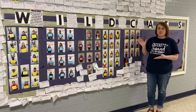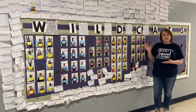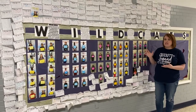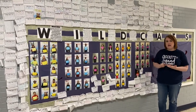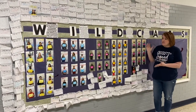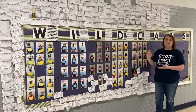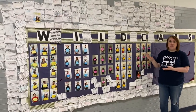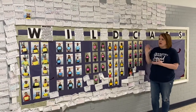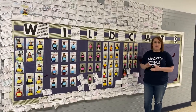So this is our shout out board. Our counselors thought it would be a great idea if kids here at Crockett were recognized for different character traits that they showed through their class time to their teachers and also to their peers. So this is a great place that students have received lots and lots, as you can see, of shout outs, and their pictures have gotten hung, and they all went into a drawing so that they could be recognized for all of the great effort that they put into being a great person.